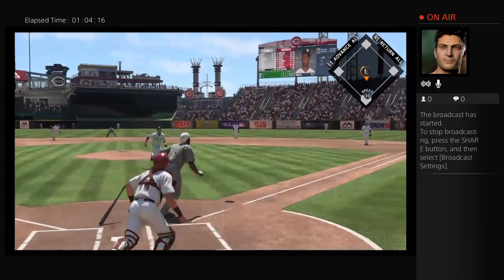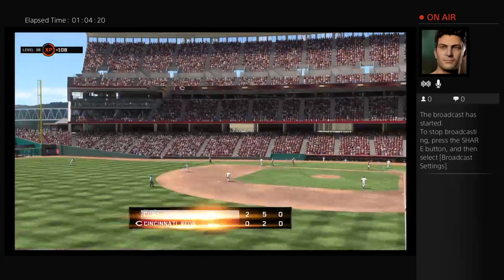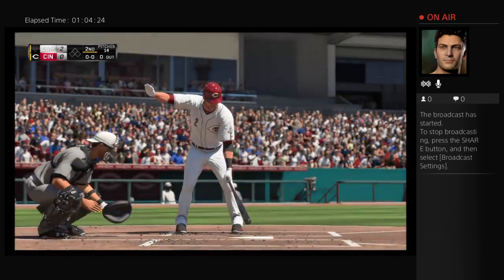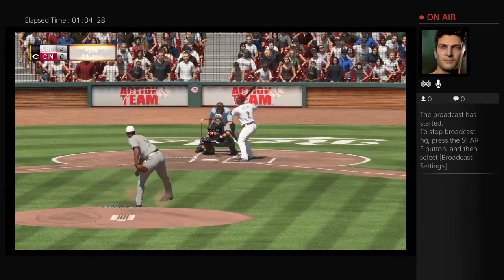Now a swing and he pops him up. This is right out in front of the mound. DeSclafani has got it, and the side is retired. Zach Cozart strides into the box now to lead off the home half of the second inning.